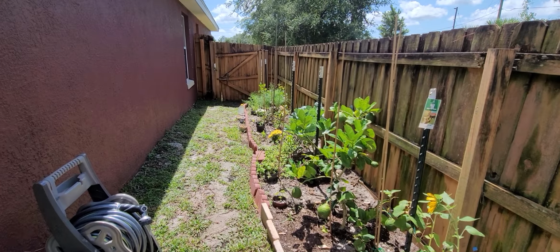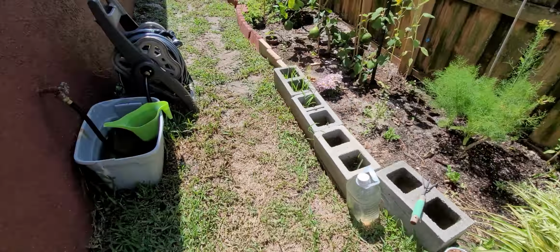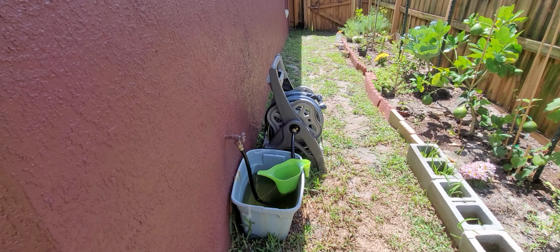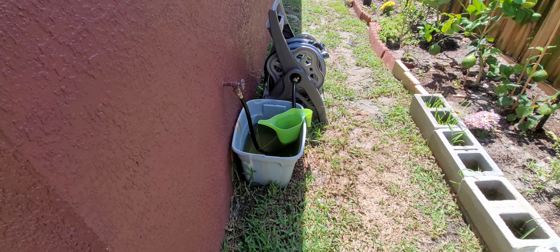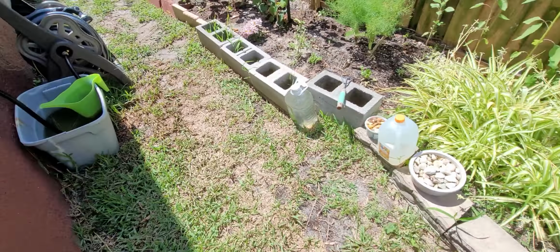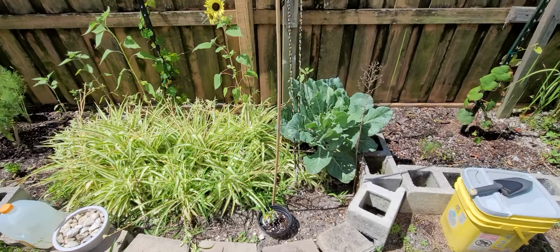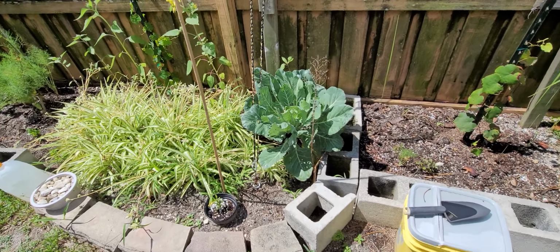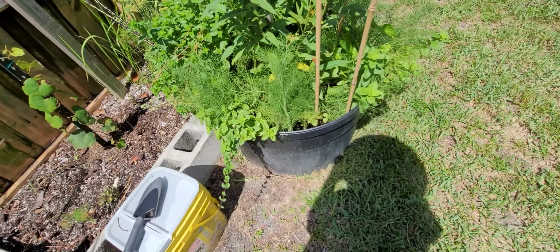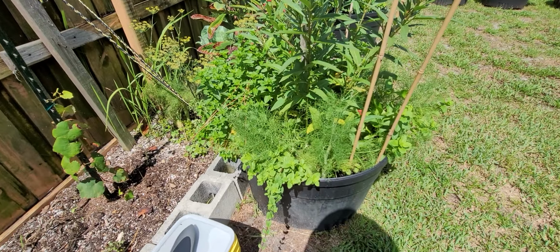This is my south side garden. And my youngest son bought me for Mother's Day the hose and the hose holder there, amongst other stuff. I'm always asking for garden stuff, but only he's given it to me so far. Then I have this here. Has some milkweed in it, mint.